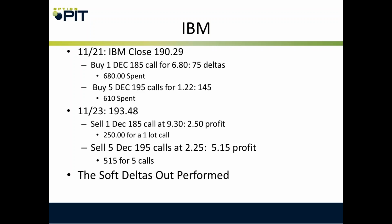A couple days later, it's up $3. Vol's up 2 though. I made $250 on my one lot. Hey, good job. But I made $515. So we're $225 ahead now. I made a $5.15 profit on those 5 options. That's $515. That's almost 100% return in 2 days, spending less money. Soft deltas were way better. Real easy.